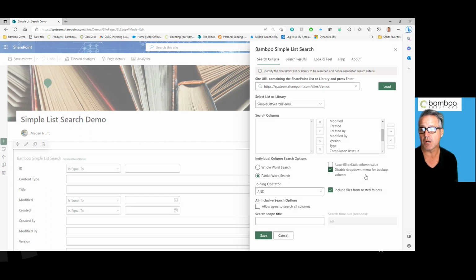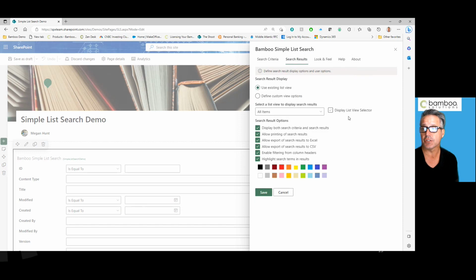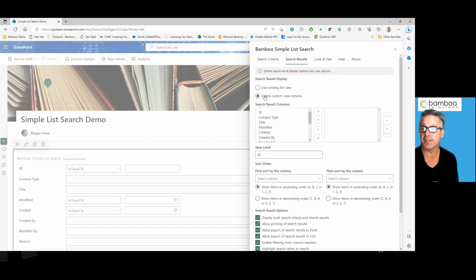You can autofill some default column values. You've got some drop-downs like we saw in here. In this case, everything we do is going to use an AND operator, but you can choose an OR operator between the fields and the like. And then on your search results, you can define the custom views.